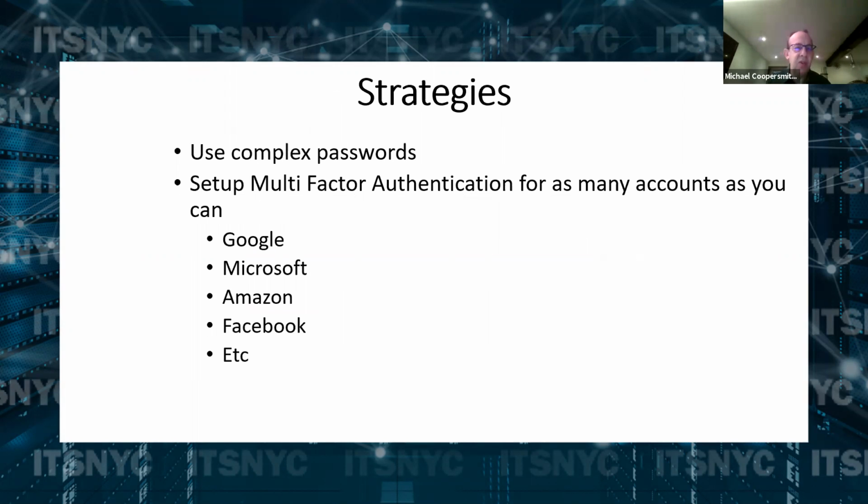So some of the strategies that we talk about: use complex passwords. As I said before, we can use a phrasing on them. I will actually, afterwards, I should have included it, I'll send out how I do it in our documents download. I'll add a little piece on that. Set up multi-factor authentication for as many accounts as you can. It's a downloadable document that we have with links on how to set up multi-factor for Google, Gmail, your Microsoft personal account, your Amazon account, and your Facebook account as well.